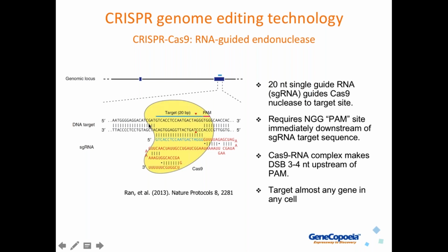The most popular format of CRISPR comes from the Staphylococcus aureus bacterium, which is the bacterium that causes strep throat. And it's a two-component system. The first is known as the Cas9 nuclease. And again, this is the most commonly used form, represented by this yellow shape. And the second is an RNA molecule known as a single guide RNA. And this is actually an artificial chimera of two different RNA molecules.